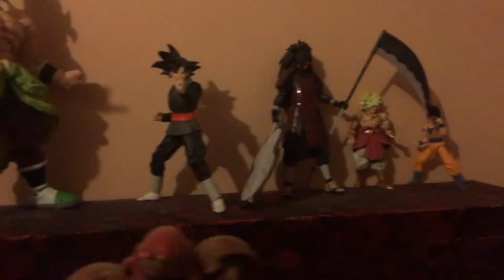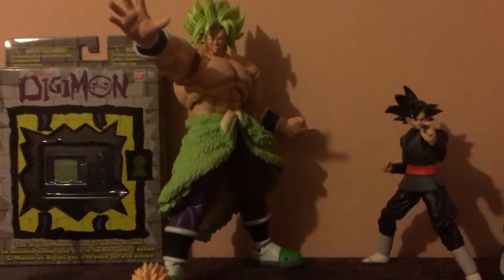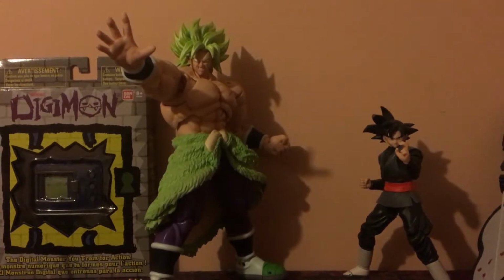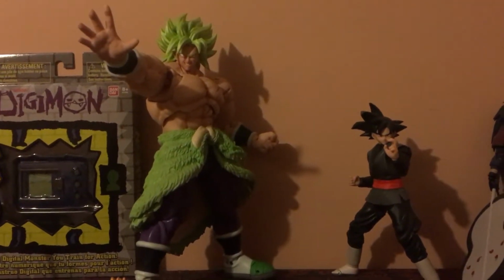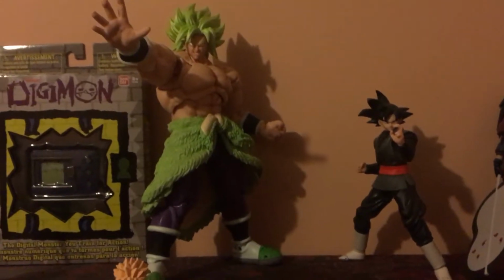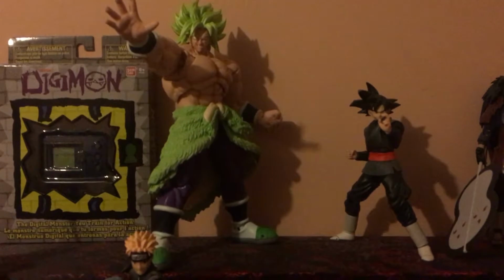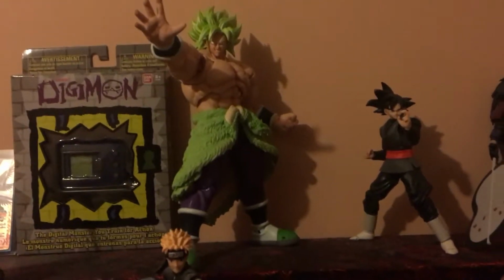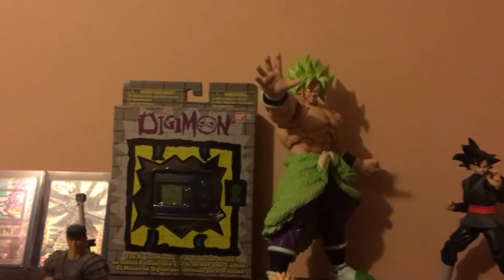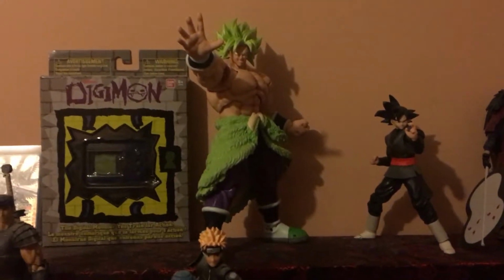Then I've got Goku Black from Dragon Ball Super, followed by Full Power Super Saiyan Broly from the Dragon Ball Super Broly movie. I absolutely love that movie, and Broly's always been a favourite character of mine, so I had to get this figure when it was announced. I'm actually thinking of getting the other Broly that they have announced, which I have to get my hands on. Broly's my favourite character.